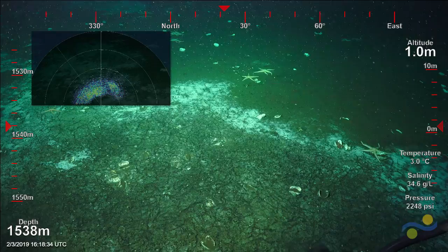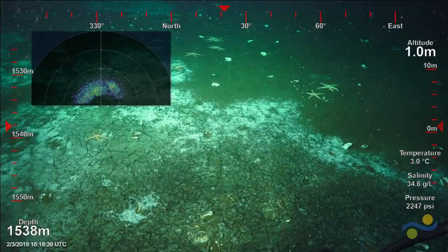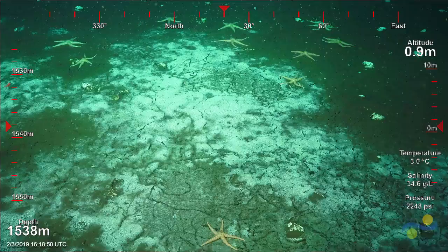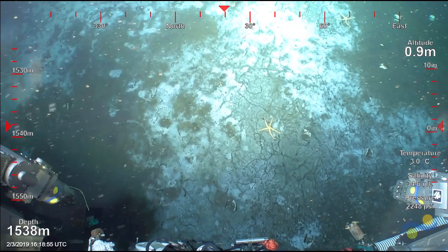So this is interesting. What is? These look like little stromatolites. I don't know what that is. A lot of the cracks in the surface are probably snail trails of gastropods, moving through there and feeding on the microorganisms that live in the sediment.